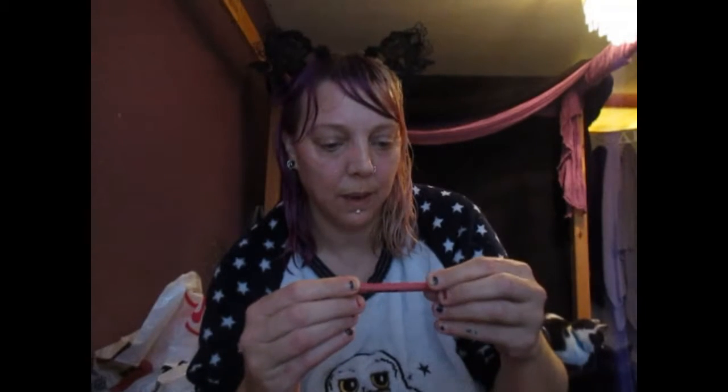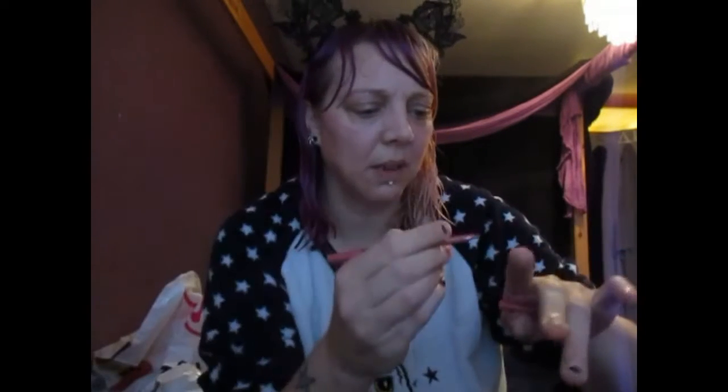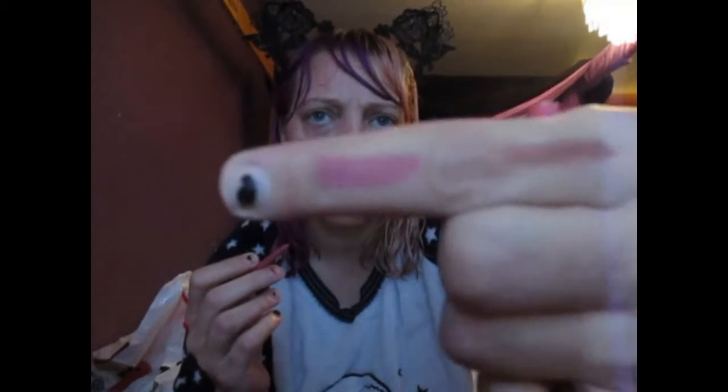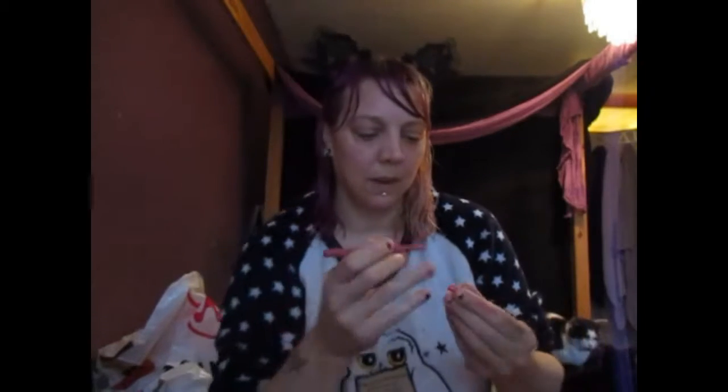Okay, so we have another lip twister, and this is in the colour Sinful. So this is like a pinky colour, pinky nudie colour, I guess you would say. Actually, no, it's more of a pinky pink look. There you go. That's that one.